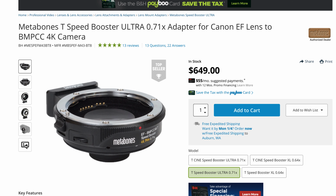Now, keep in mind though, when it comes to price, the 4K, yeah, it's a lot cheaper, but if you have Canon lenses and you're looking to adapt them onto here, you're gonna need an adapter. And I recommend the MetaBones adapter, and that costs around $500 or $600. So when you take that into consideration, if you're planning to get the adapter with the 4K, you might be better off just getting the 6K. So that's definitely something to consider if you're in the market for either of these.